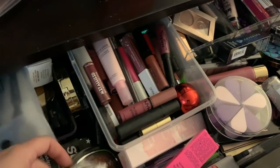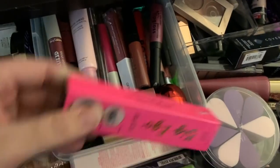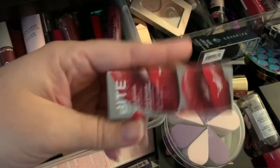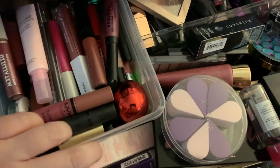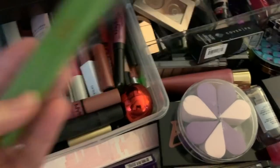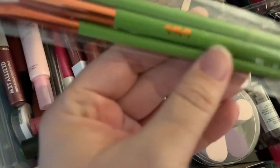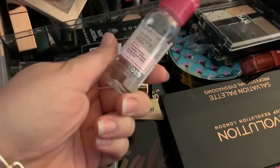Here's even more makeup, you guys. Like I told you, you can get name brand stuff. Here's Tarte, and we got Bite Beauty lip stuff. You get brushes. What are these? Oh, these are Alamar brushes. More palettes, little free things.